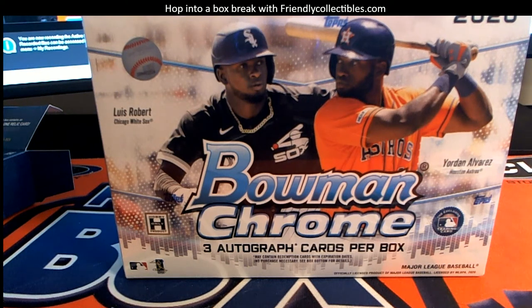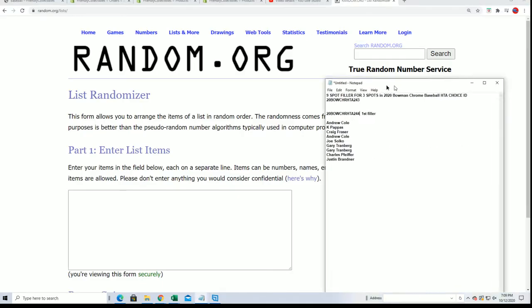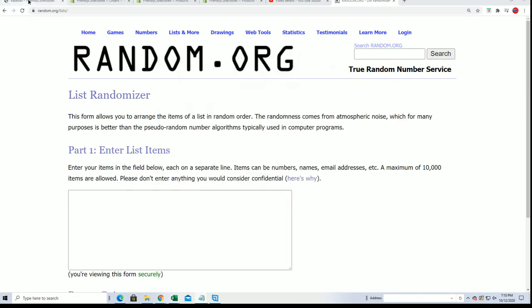This is our filler for Bowman Chrome Choice. Bowman Chrome Choice, everybody, and this is 244. It's the first filler for 244. So I want to give you a heads up. We had to make a little correction, because if you got into this, it might have said 243. But you're in the 244 first filler.